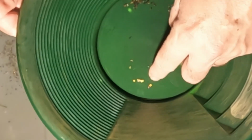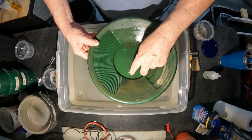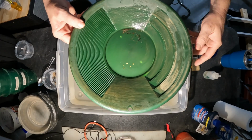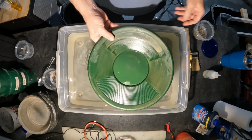Panning it back. This material is very heavy. Nice chunks of gold though, wow. 1, 2, 3, 4, 5 pieces right there. Nice chunks of it too. Awesome. All right, let's finish off this 20 mesh, my plus 20, and then we'll move on.